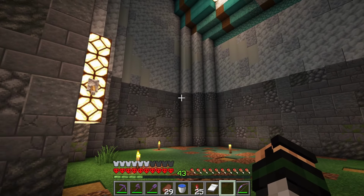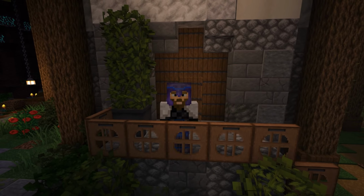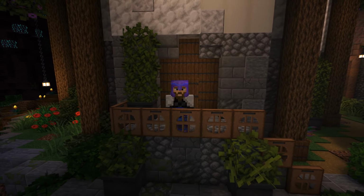Look at how high that door is up there. I've got a lot of building to do, a lot of stairs to make. But that is for a later episode. This one I have run out of time for because this building was big. It took a lot of time to make.